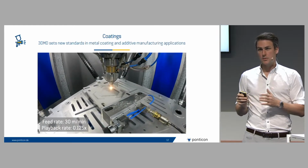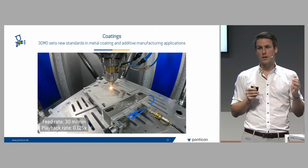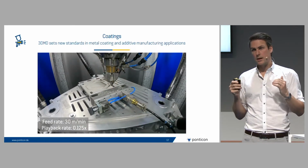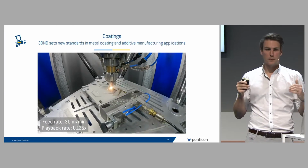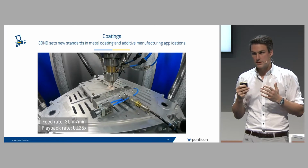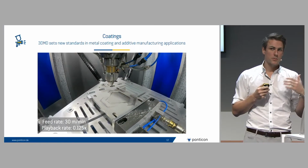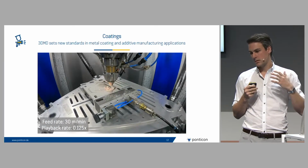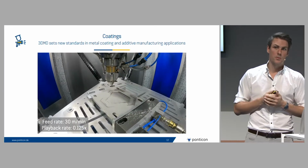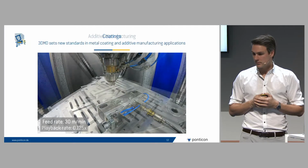Especially in coatings, doing multi-materials is a very relevant thing. So you can do functionally graded materials, you can have a very ductile connection to a part when you do a coating, and then the further you get to the outside, you can include tungsten carbide particles to increase the hardness. So when we talk about wear and corrosion-resistant coatings, this is a very handy feature of working with nozzles and feeding metal powders through them.